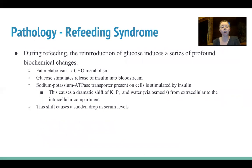And with refeeding, what causes that shift in the serum levels is when insulin is released in the blood as a response to glucose. The sodium-potassium ATPase transporter present on the cells is stimulated, and that causes a dramatic shift of potassium and phosphorus and water through osmosis from the extracellular compartment to the intracellular compartment. That moves all those ions from the blood into the cell, causing those low serum levels. And this condition, if it's not treated, can be fatal.